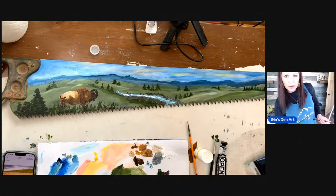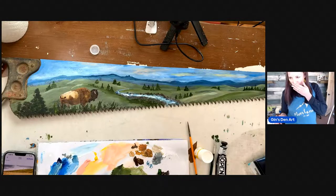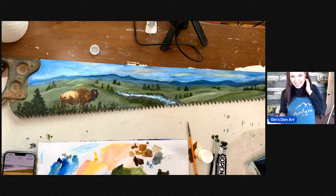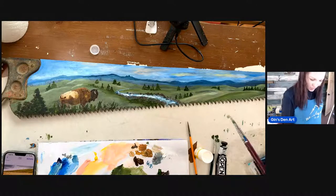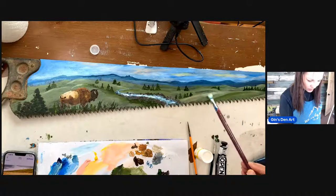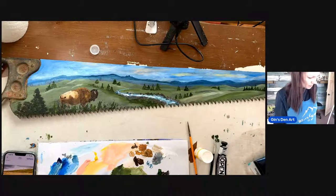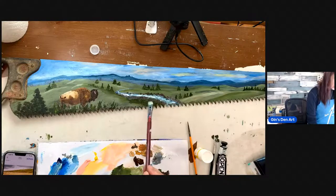I think I'm getting there. Yes, I will, Miss Diana. It's getting there. I'm just going to make a few little adjustments to it. But for the most part, I am pretty excited. I'm going to fool with this a little bit more.